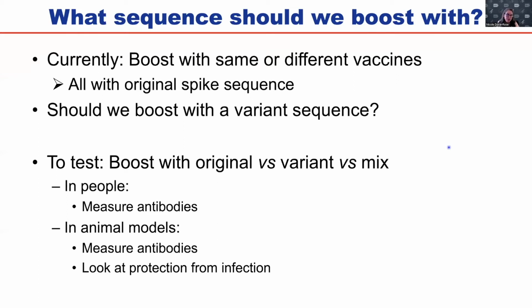And so in people, you're just going to measure antibodies because it takes months and months and millions of dollars to test it in 30,000 people and look for efficacy, but you can look at the antibodies. In animal models, you can do it kind of faster. So you can measure the antibodies. You can also look at protection from infection because you can infect an animal when you want to. You can control that.